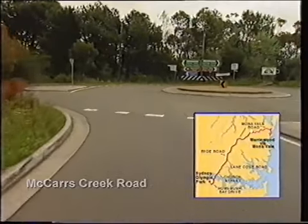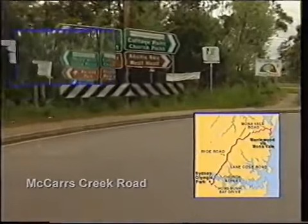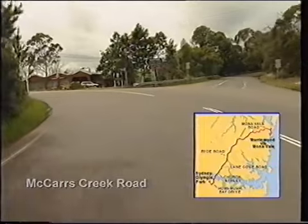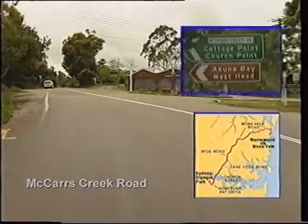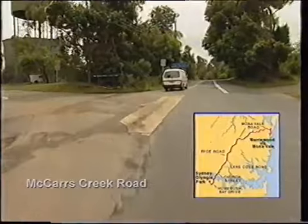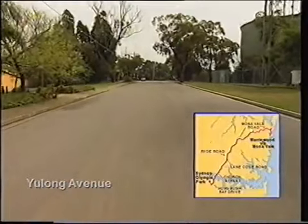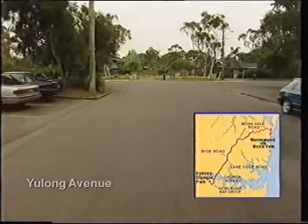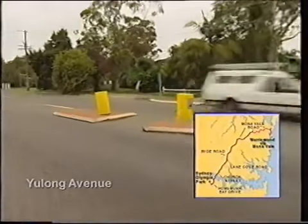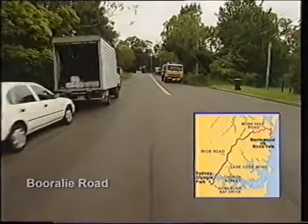We're going to do a loop around the Terry Hills shops for another pickup. Follow the sign along McCars Creek Road heading for Cottage Point. Immediately prepare for a left-hand turn at the first street on your left, which is Yulong Avenue. Turn left into Yulong Avenue. Travel straight onto Borrelli Road. Turn left into Borrelli Road. The pickup is on your left.